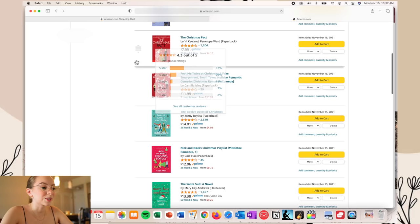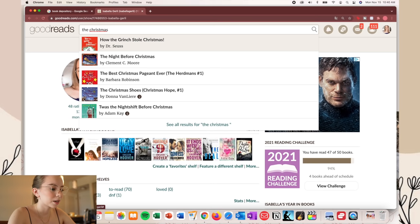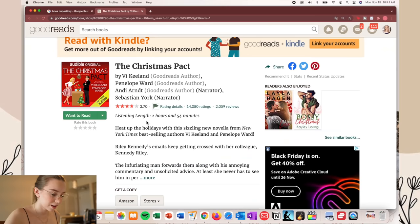Okay, so this is another book, The Christmas Pact. This one is from Vi Keeland and Penelope Ward. Christmas Pact? Yeah, here it is. So it has an overall 3.7 Goodreads rating, which I think is pretty good, because I'm not going to read a book if its rating on Goodreads is 3.5 or lower.